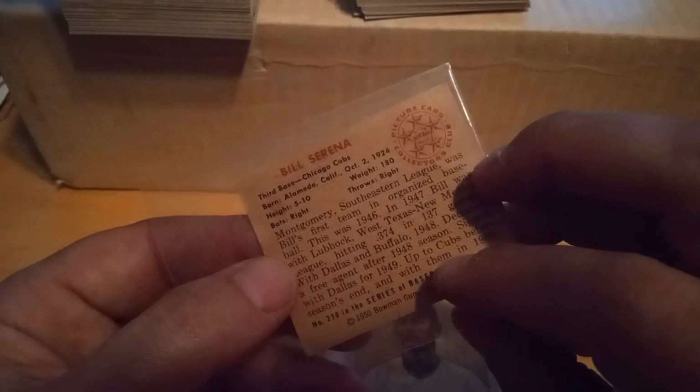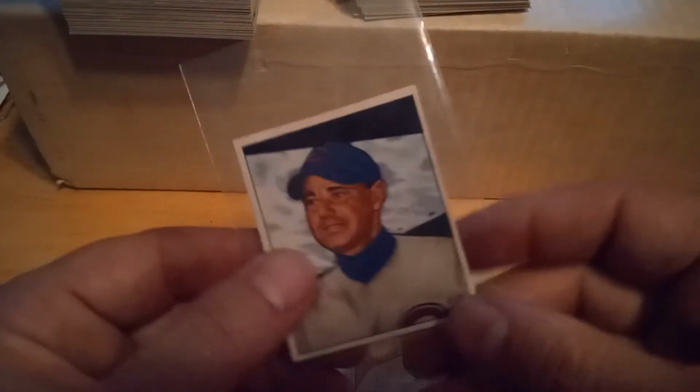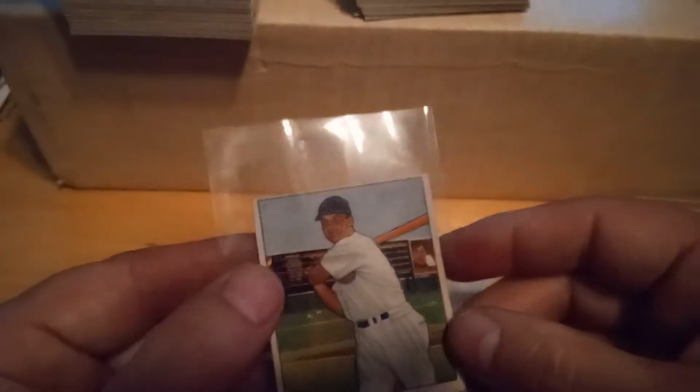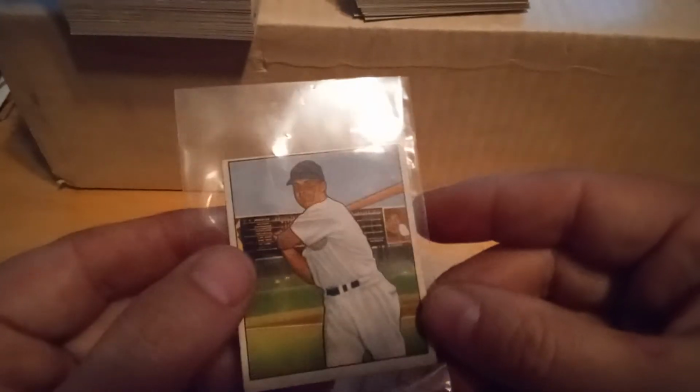And lastly, Bill Serena. Looks like also Cubs, right? Yep. And he's not the last one, actually. This one is. This is the one card that had a little bit of a crease up in the corner. A little, not even a crease, just kind of like a bend. I don't know if you can see it. But nice looking card. Other than that, Ron Northey.